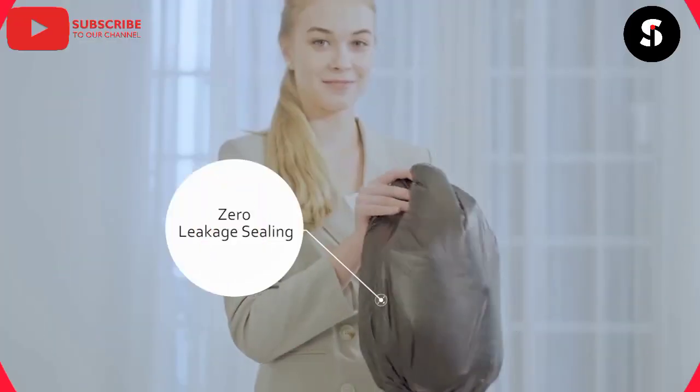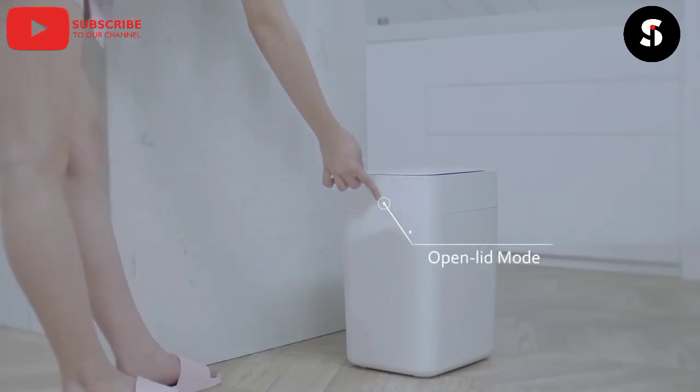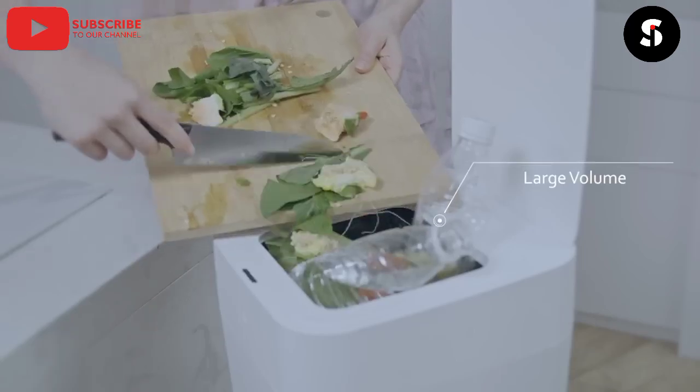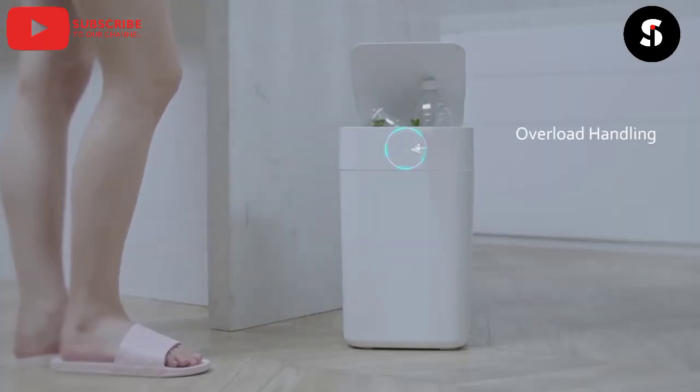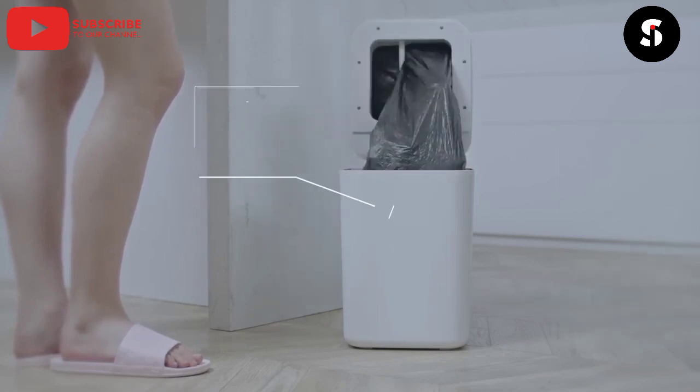Next, we have the Smart Trash Can. This trash can sorts your trash automatically and compacts it to save space. It can also order trash bags for you automatically.